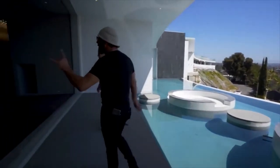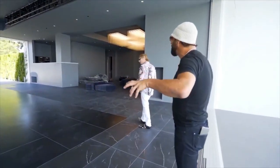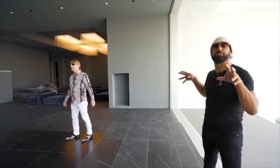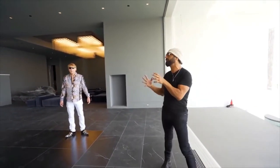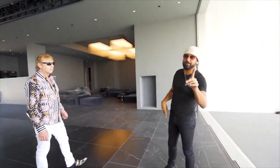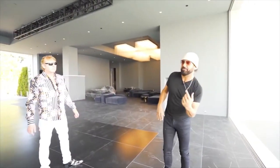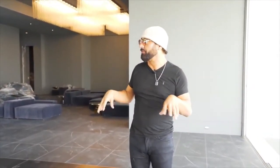But when we go through the lower levels of this house, you will understand that you need to have this kind of space to have a proper nightclub, a proper theater, the proper spaces, because the house in itself is only 35,000 square feet, which is big. Only, but comparatively to 105. But when you take the lower level and the garage, it's 50,000.